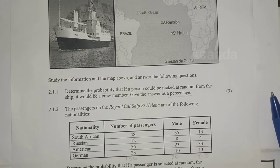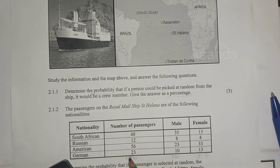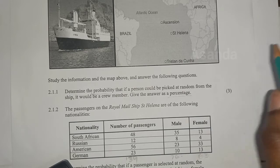Unless there's a nationality that it didn't include, but they don't. 48 plus 12 plus 56 plus 23 gives me 139. So the answer is 139. Good thing I calculated, otherwise I would have done something wrong there.